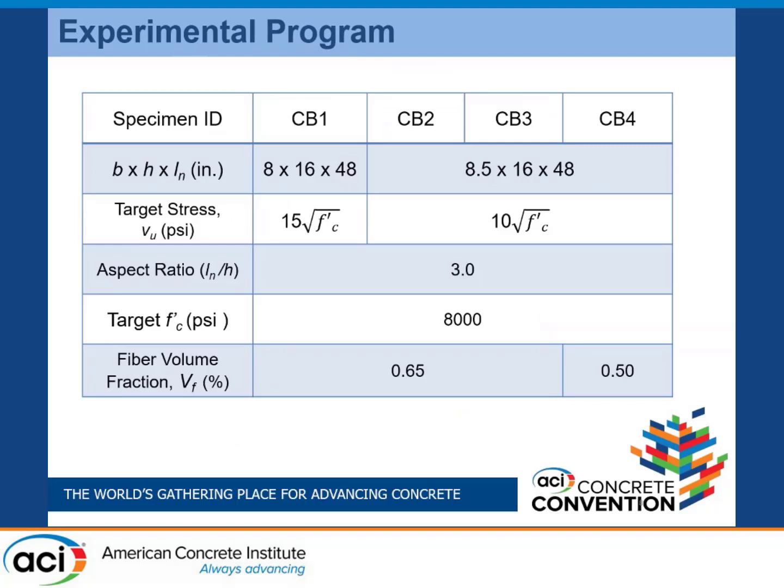So in this experimental study, we tested 4 coupling beams. All of them had an aspect ratio of 3.0, with a clear span length of 48 inches and a depth of 16 inches. The target shear stress we used was 15 square root f'c for the first coupling beam, and the rest of them were 10 square root f'c. The reason for using 15 square root f'c was that in some buildings in Chicago, we've seen that some steel coupling beams had that kind of stress.